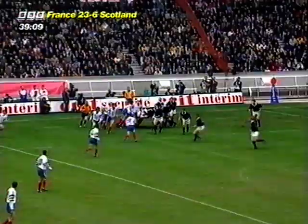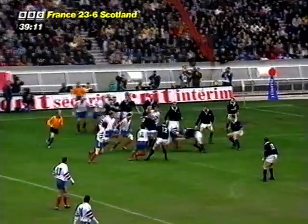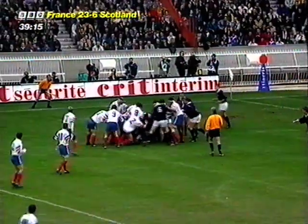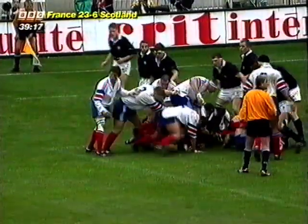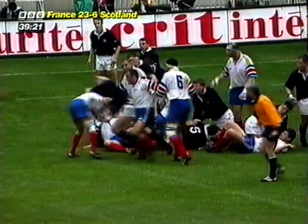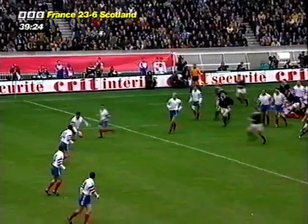Pelouse seemed to hold it in. There was the switch again from Pelouse. Bondouy coming in from the wing. That's the Scottish corner flag. Notice the French drive over in front. That ball, I would say, is out, and Ed Morrison says so.